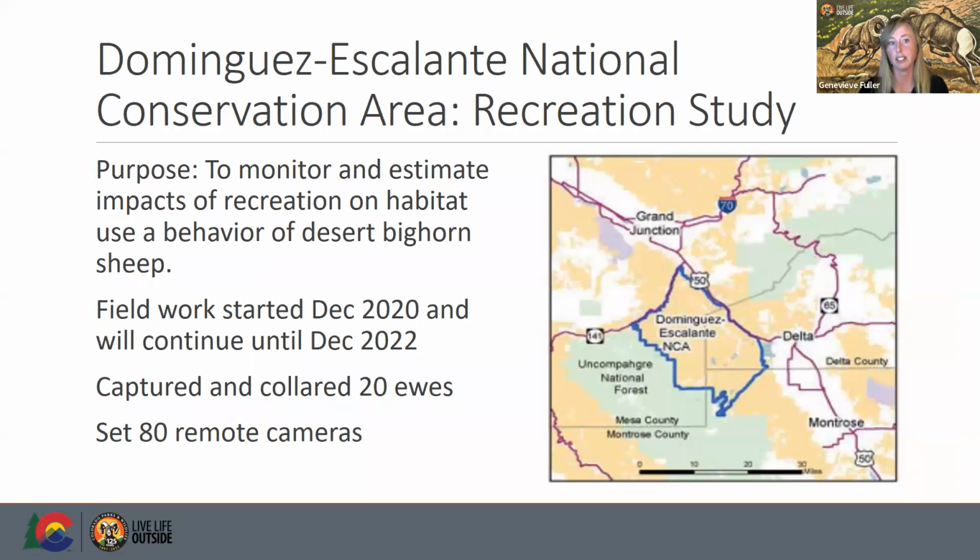So we are actually in the middle of a recreation study. This is taking place on the Dominguez Escalante National Conservation Area, so a different sheep herd. There's a little bit of overlap between these two herds, but this study is focused on the Dominguez Escalante. It's to monitor and estimate the impact of recreation on habitat use and behavior of desert bighorn sheep, specifically where the ewes choose to lamb and raise their young when they're very, very small.